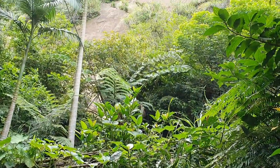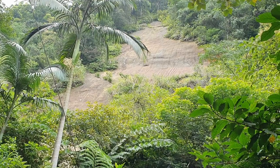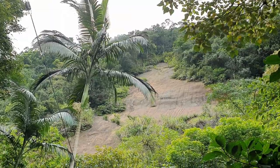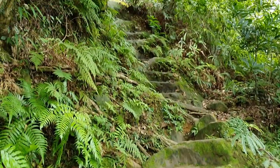You can see the beginning of the sandstone ridges here. Now, when I get up to the top, I'll be standing up the top of that, looking down. Oh, really struggling now. The terrain has changed to old moss-covered steps, which are a bit slippy. Now we've gone completely off-road.